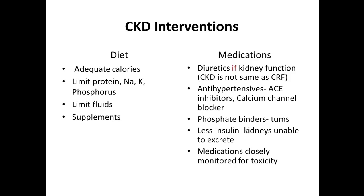It's peritoneal or hemodialysis. I can't remember if I said that yet or not. But basically, dialysis is the movement of particles from an area of high concentration to an area of low concentration through a semi-permeable membrane. In hemodialysis, this is how they clean the blood. The blood is removed, goes through the machine, through the semi-permeable membrane, and is replaced back into the body.